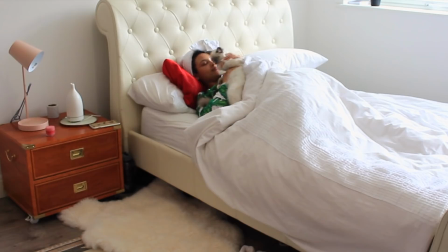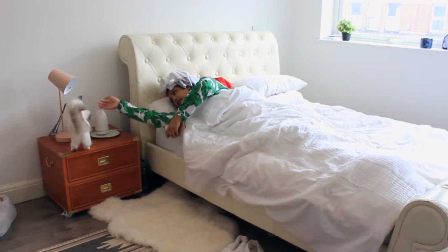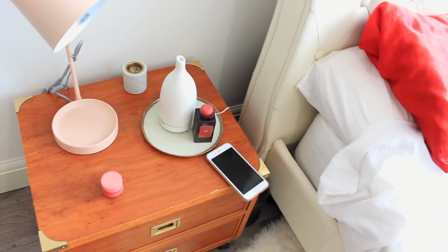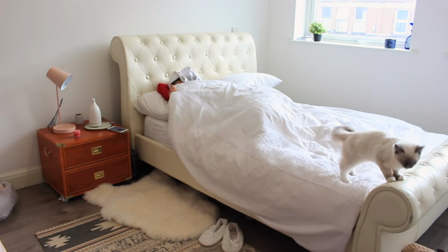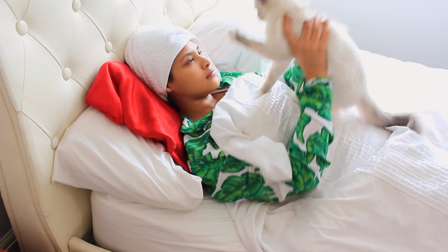Alright, so other people have roosters. I have a cat that wakes me up in the morning. He literally drives me crazy. He's super hyper. What happens is my husband leaves for work and he wakes up, and then that means I wake up. So times where I want to just sleep in, I can't. He literally just tries to annoy me.